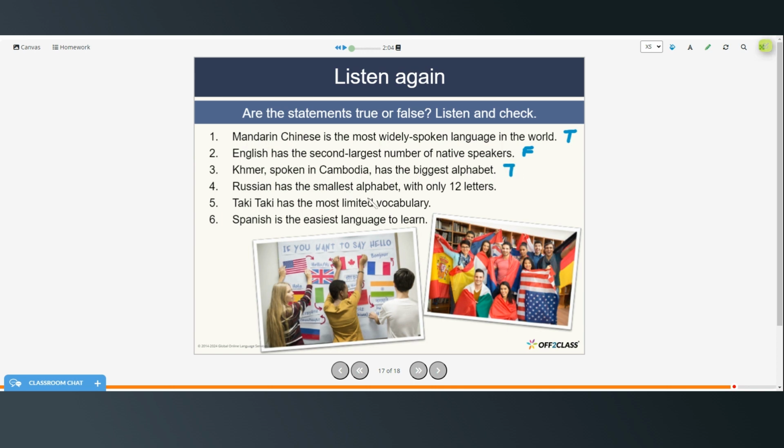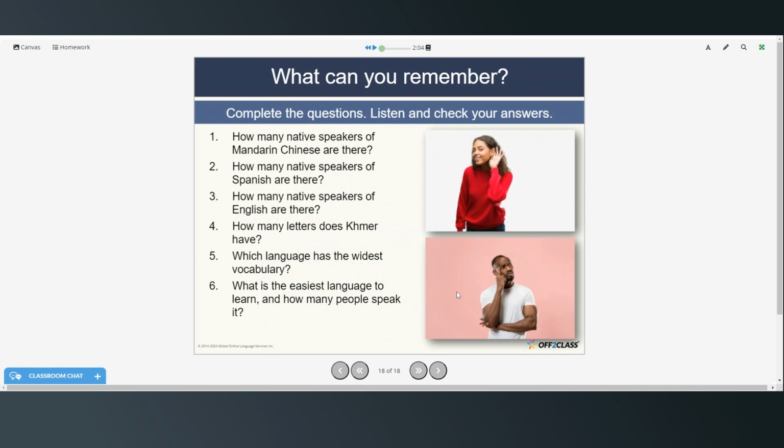Russian has the smallest alphabet with only 12 letters. That is false. Taki-Taki has the most limited vocabulary. That's true. Spanish is the easiest language to learn. That is false. All right, so we'll listen again and we'll fill in these answers as we go along.